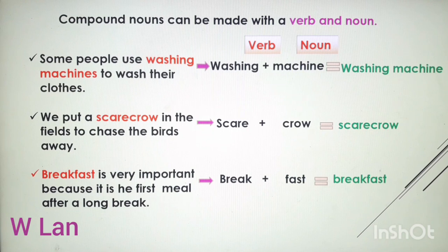Yes, here you can see compound nouns can be made with a verb and a noun. So in this slide, you are seeing compound nouns made with a verb and a noun. Let's see the first one. Some people use washing machines to wash their clothes. So here, washing machine is mentioned in thick red color. Washing, verb; machine, noun. So washing machine is the compound noun.